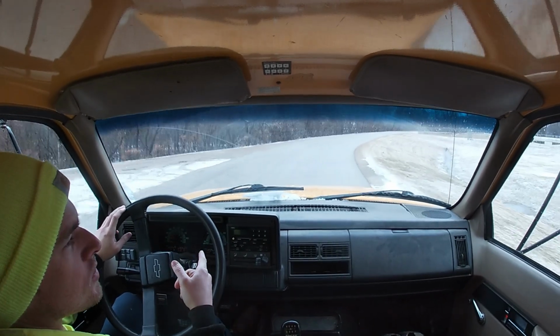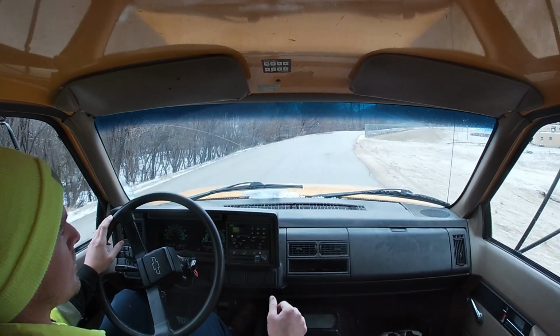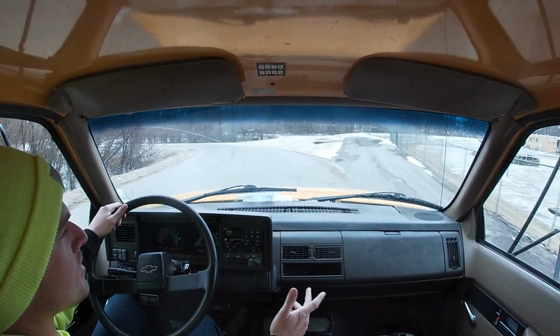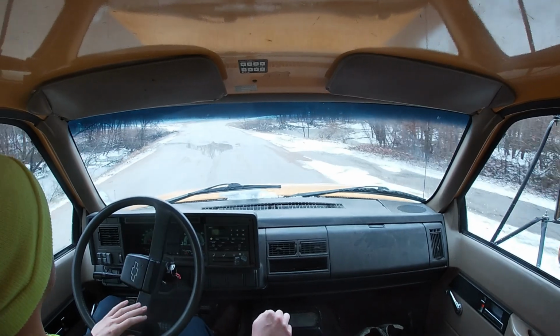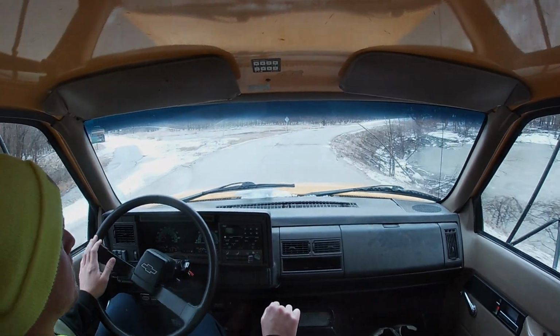It's got a 3126, I believe, Cat in it with a Spicer 7-speed. So it's just straight 7 speeds. There's no splitter for high or low gears. This truck runs really well. It's the first time I've ever used it. The only thing I'm missing compared to the one that I normally drive is my exhaust brake. So this truck also has hydraulic brakes on it, which is not the best for a big dump truck.